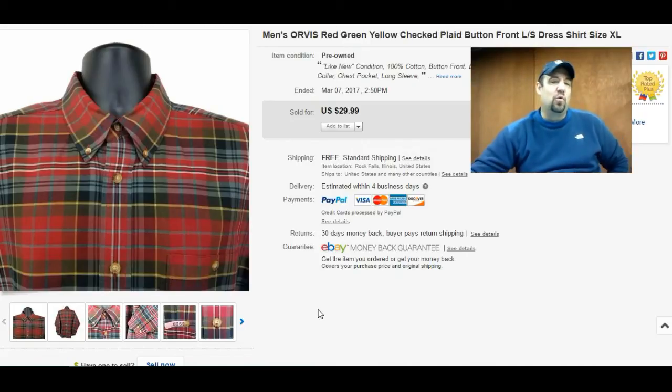But I definitely wasn't worried about unloading this shirt. Like I said, it's just frustrating when you extend the best offer to somebody and they accept it, when you agree to their terms and then they just kind of stiff you. It happens once in a while, but it's all good. Everything worked out in the end.